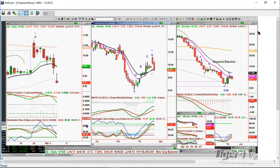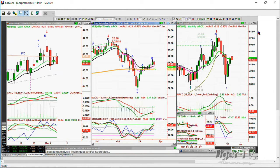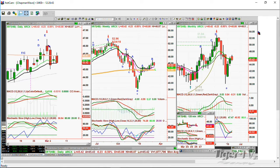A question I had about XRT. Good, thanks for reminding me about the XRT. XRT is trading at 45.42, down 23 cents. Made a peak in the Chapman wave back at 46.93 on the 1st. And now it's trading at 45.42. Not a big deal, but it could consolidate here.